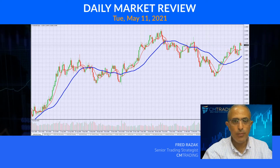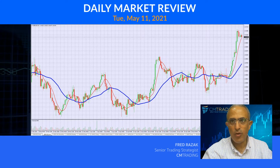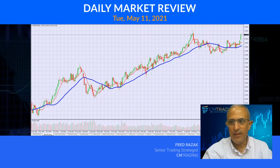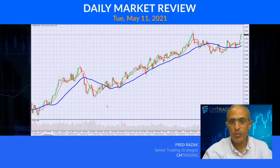Now, looking at the GBP USD, you wouldn't see that as well because this looks much stronger. If you see this on a daily chart, we're almost at that high that we were back in February. So really an important threshold that we're at as well when it comes to the GBP.